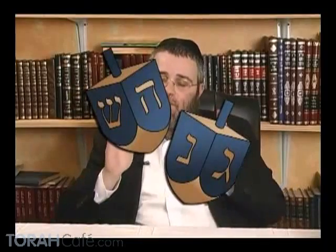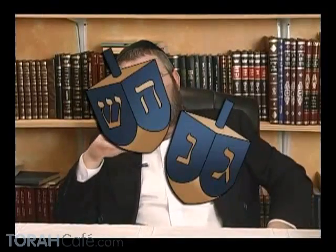So one of the interesting customs that has developed on Chanukah is to play with a little toy. In Hebrew it's called a sivivon, and in Yiddish or in German it's called a dreidel. Basically the dreidel is something that has four sides, and on each side is written another letter. There's a nun, a gimel, a hey, and a shin, which stands for an acronym for Nes Gadol Hayah Sham.